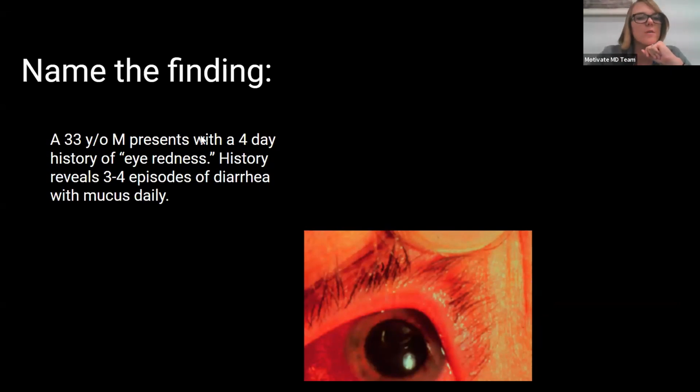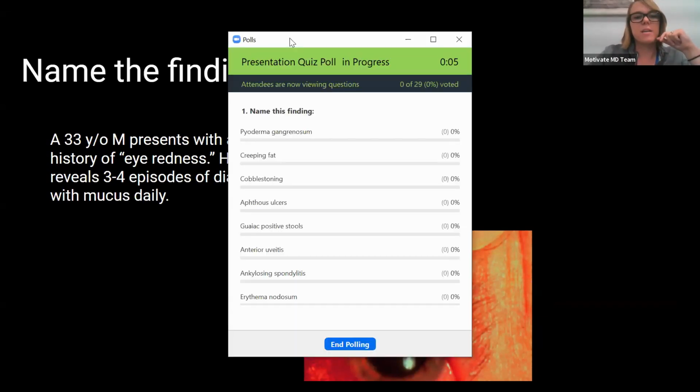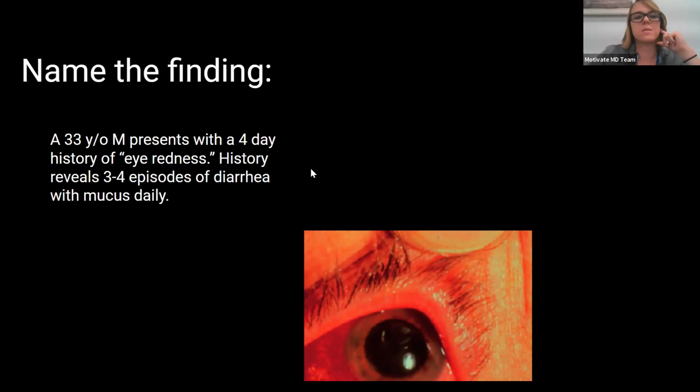So a 33-year-old male presents with a history of eye redness. History reveals 3 to 4 episodes of diarrhea with mucus per day. So go ahead and answer what you think it is here. We may not have talked about this specifically, but I hope that you guys can, by process of elimination, pinpoint this. And then we will certainly discuss it.